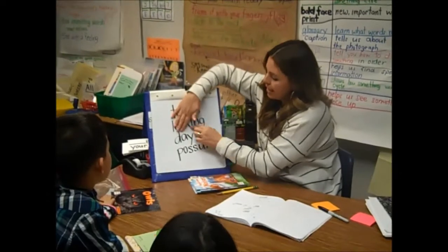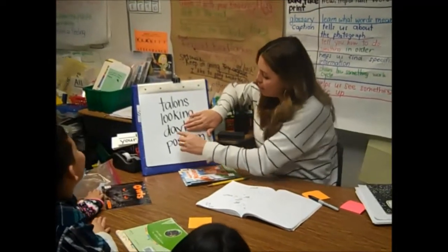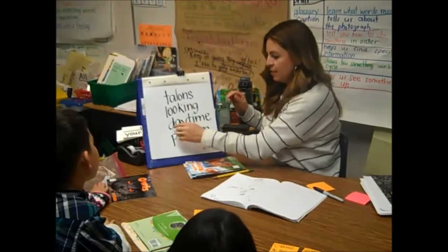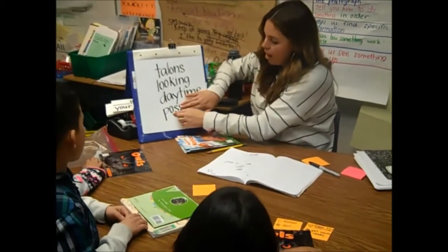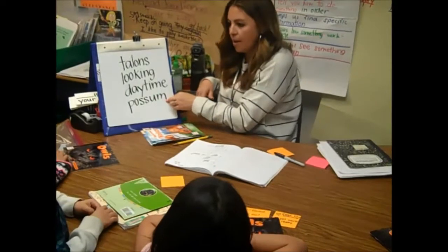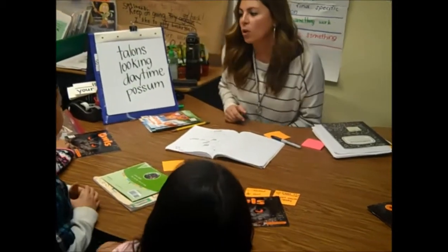Let's try the next one. Look. Ing. Looking. Word? Looking. Good. Let's try this one. Day. Time. Daytime. Word? Daytime. Let's try this one. Possum. Word? Possum. You're going to find out what that is today when we read.